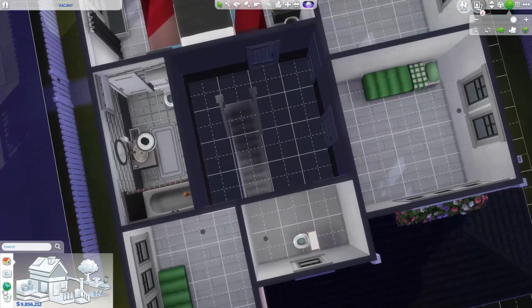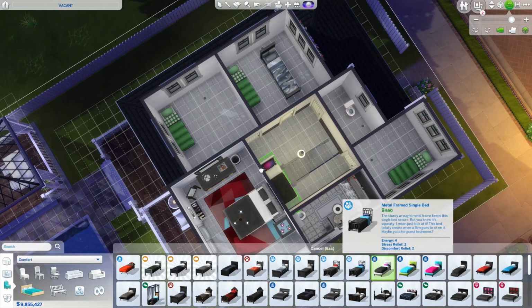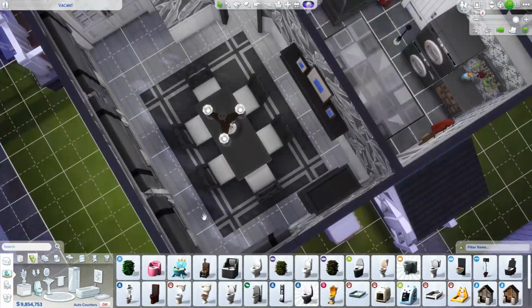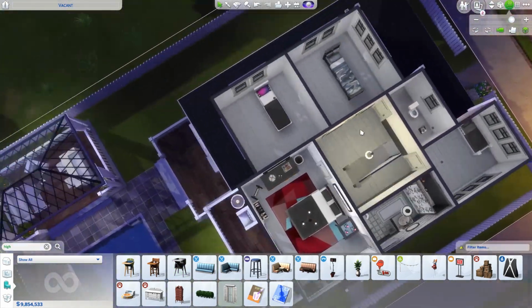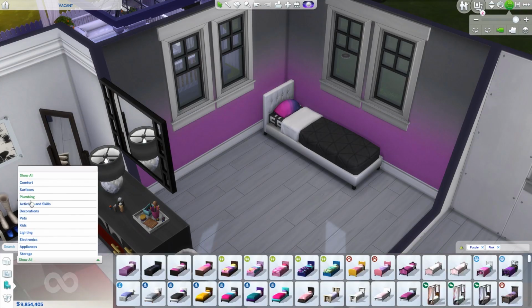Just going through and tweaking the lights a little bit, and now it's going to be time to do the kids' bedrooms. I ended up having 3 kids' bedrooms, so I made a boy, a girl, and a toddler. The toddler could really probably go boy or girl, but this first bedroom is mostly purple. I really love this bed.